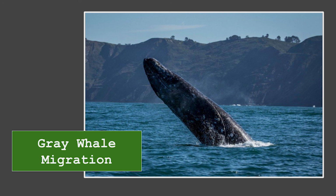When they get down to the lagoon, they will either give birth or mate and then turn around and head back up. All this time, they won't be eating. They're filter feeders, and they've got to get back up to Alaska to get some of their krill feeding. On their return trip, they typically get a little bit further offshore. A lot of times their young are with them, and maybe that's the reason why, or maybe they drive like they're in England. They stay on the wrong side of the road. But anyway, you can go see the Pacific gray whale anytime from now through January.